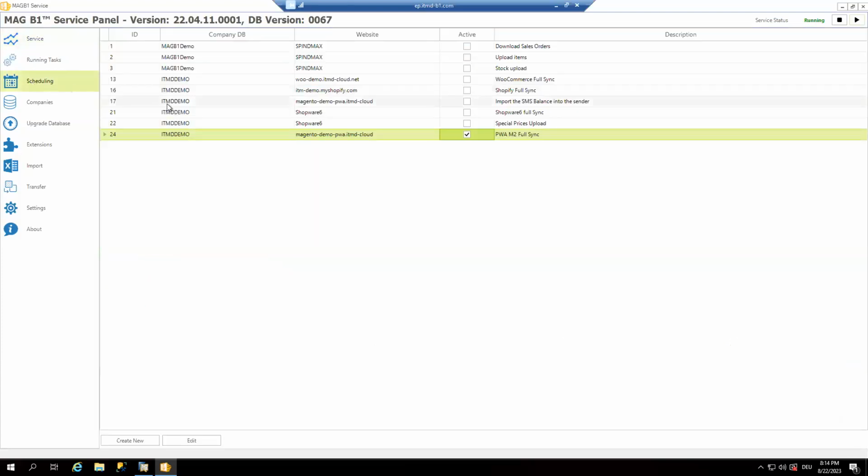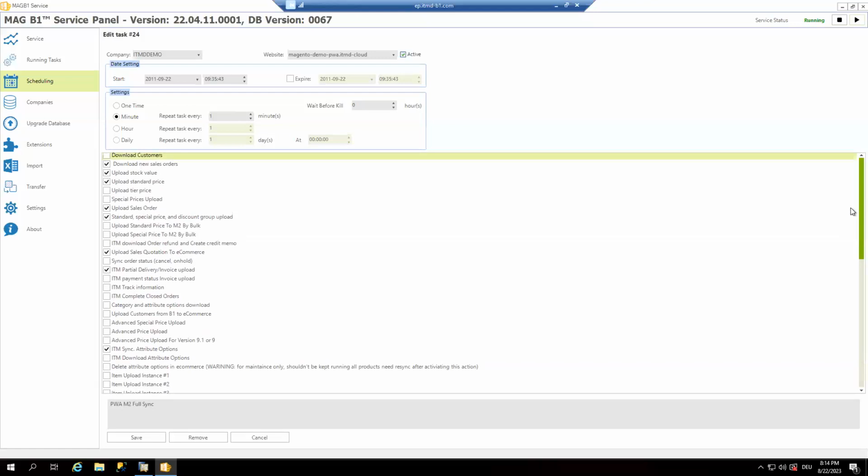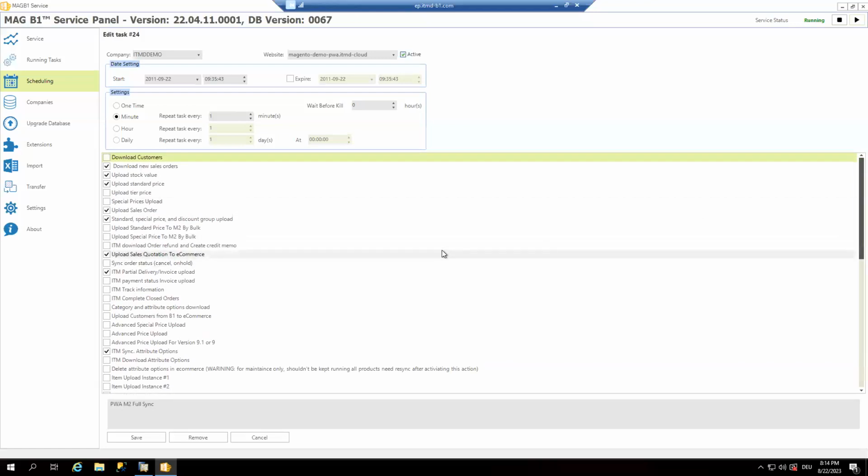Let's here talk a bit about scheduling. So here you can schedule the synchronization. You can set up the time, set up the object, select which object and task you want to schedule. So maybe you want to schedule orders immediately, but prices once a day. So here, very flexible to schedule each task individually.